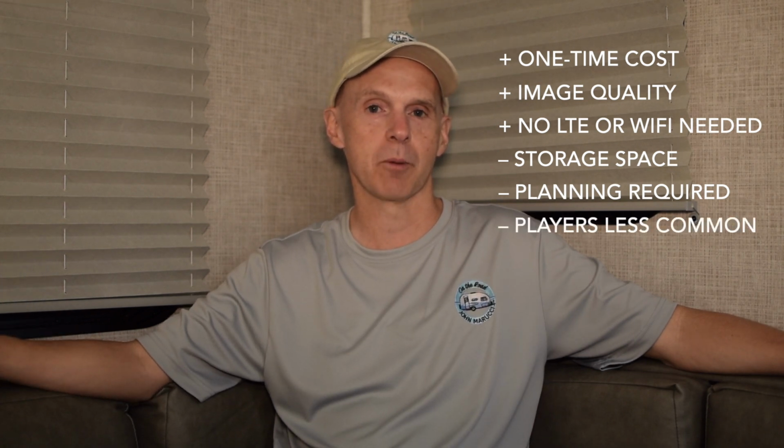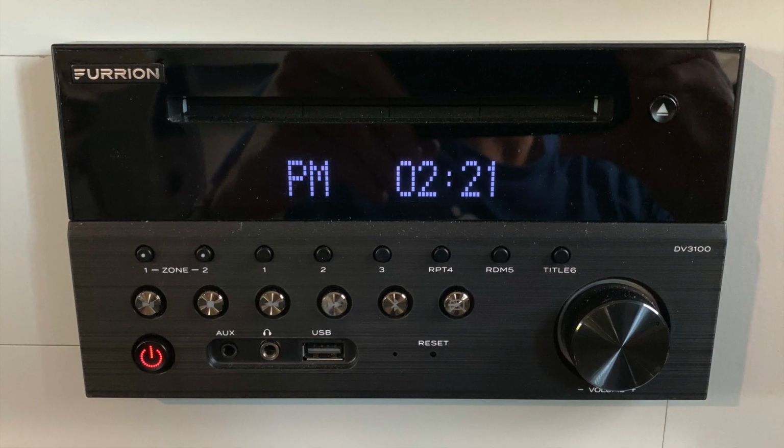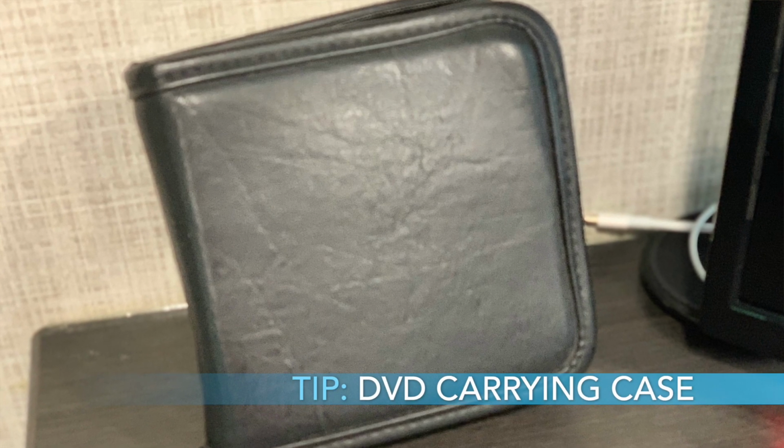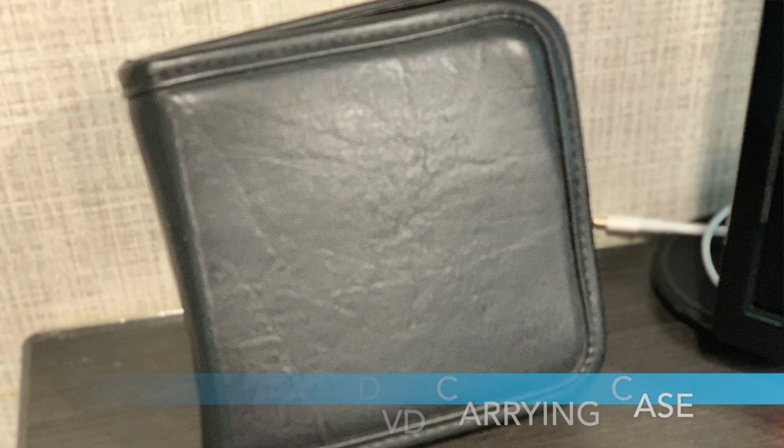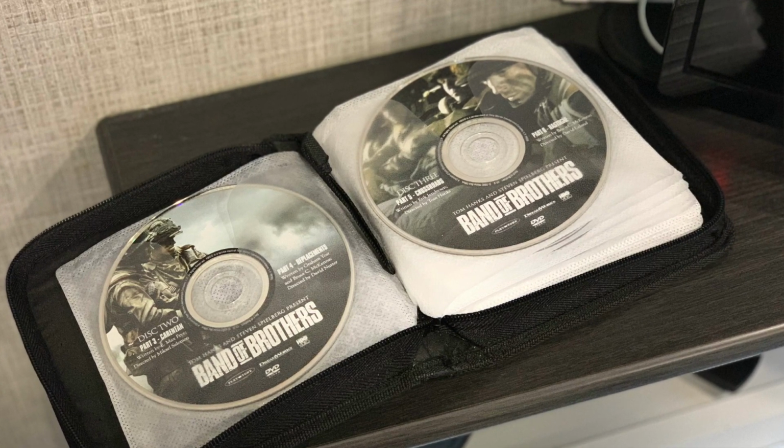One of the main minuses is it's going to take storage space. You actually have to lug those DVDs with you. And you also need to plan in advance what movies you're going to bring when you go on your travel. So it takes a little planning to figure out what you're actually going to take with you. And the other minus is that DVD players are becoming less common on newer units. The models I have actually have DVD players, but some of them don't, so you need to watch out for that. So here's a tip. Consider carrying a case or DVD sleeves to transport and store your DVDs to save space. Instead of bringing with you an entire TV series in their original boxes, take those discs out and put them in sleeves or whatnot and carry them with you.